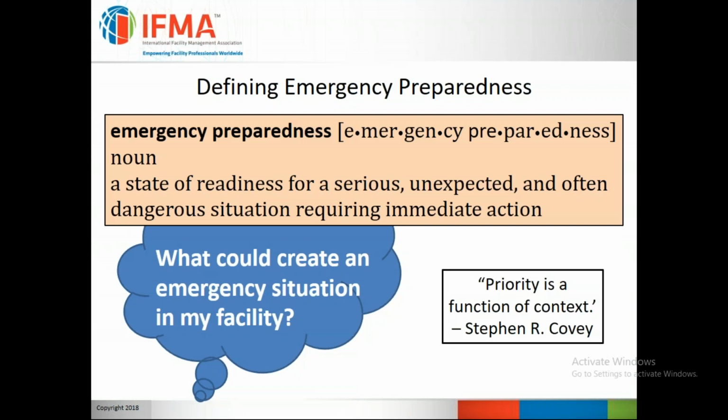So one definition of emergency preparedness is a state of readiness for a serious, unexpected, and often dangerous situation requiring immediate action.